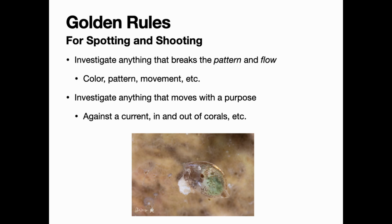Like if you're in water with a little bit of movement, which is almost always, and maybe there's a little bit of particulate in the water. If the particulate is moving left and you see something moving right, that might be something to go look at. Or if it's going from leaf to leaf or thing to thing, probably something to look at. Does it stop? Does it stop long enough for you to get a shot, etc.?